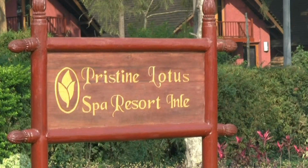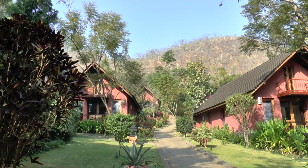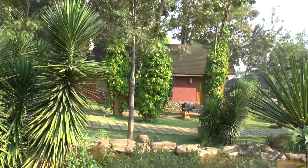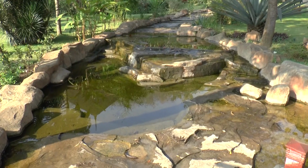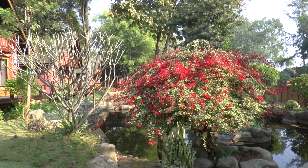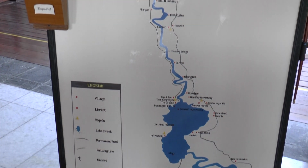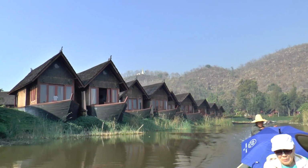We stayed at the Pristine Lotus, where we had a large bungalow with four-poster beds. It was so beautiful here that we spent some time looking around the gardens. After breakfast, we went down to the water's edge to study a map of the lake. Our boats were waiting for us, and we set off past the hotel's smaller bungalows, through the floating gardens, and out onto the lake.